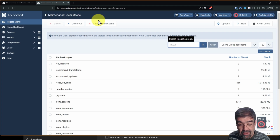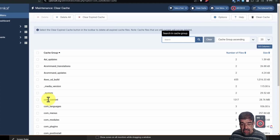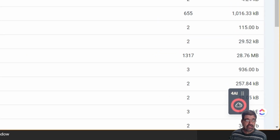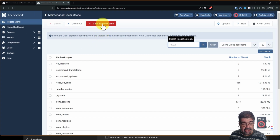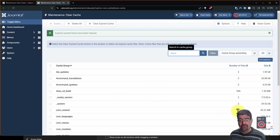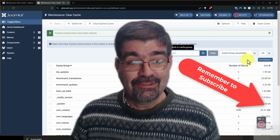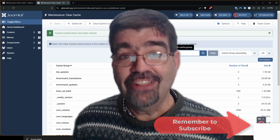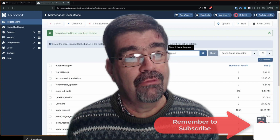So maybe you just want to clean up. So for instance, here at Com Content on this particular website, there are 1,317 files for cached pages. If I want to clear the expired cache, but still hang on to the valid cache files, because this number is getting kind of high, I want to shrink my database down on a large site, I'm just going to click Clear Expired Cache. And you'll see Com Content goes from 1,317 to 1,850. Wow, that's gone up. How about that? It might be because I didn't refresh this page for very long from practicing this. Trust me, Clear Expired Cache will wipe out any files that are expired beyond the time that you have set in your Joomla site. But that's how you can manage emptying the cache in your Joomla site using these 3 buttons in the core of Joomla.